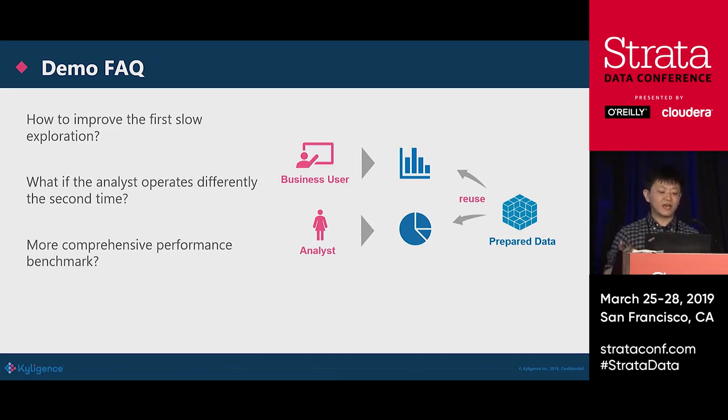And what if the analyst operates differently the second time? That's also a common question. And the answer is the intelligent data preparation is not based on exact queries, because it's not a simple cache like that. Underlying it, it is a bi-dimension, bi-measure prepared data. So it's still coming from the cube theory. So as long as the need is the same, here the need is annual growth rate analysis, so as long as the user is looking at the data from a time dimension, from a product brand dimension, he will benefit from the preparation.